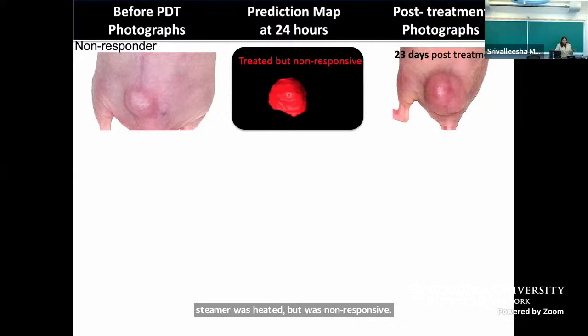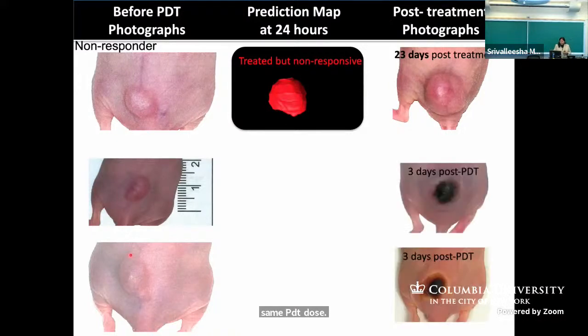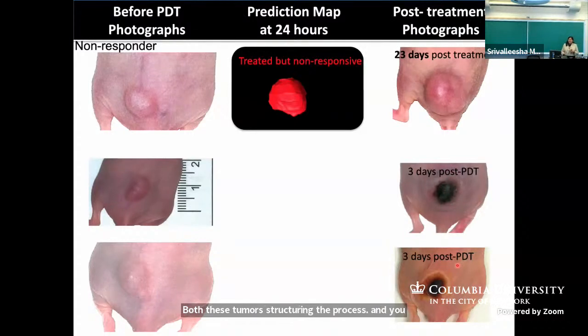So yeah, we can stratify, that's great, but this is where it gets really interesting. These 2 mice were injected with the same cell line, same number of the cells, and were treated with the same PDT dose. Everything was as experimentally controlled as possible. But what you see here is 3 days post-treatment, both these tumors start showing necrosis. And if you're just looking at the photographs, one would be excited, like saying, yay, these tumors are on their way to getting treated. These mice are going to be fine.